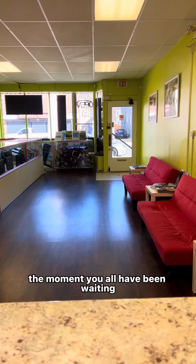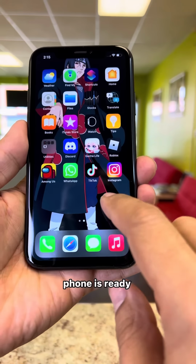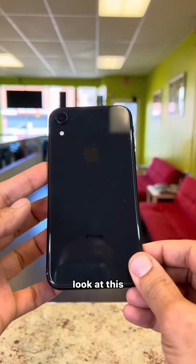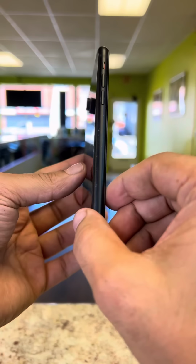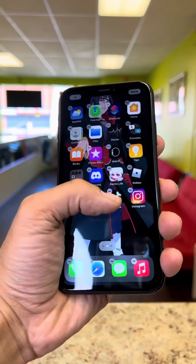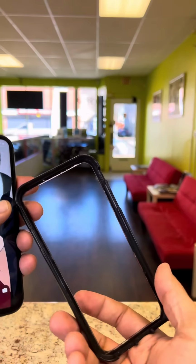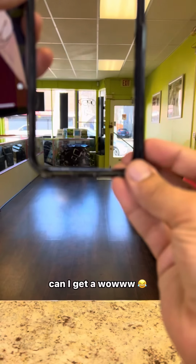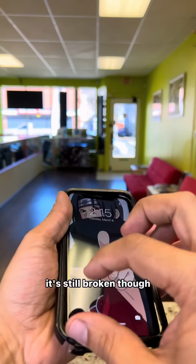The moment you all have been waiting for. Phone is ready. Look at this. Looking clean. And you wanna see the case? Can I get a wow? Still broken though.